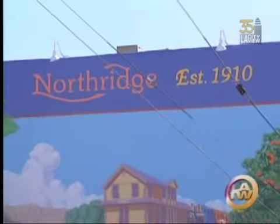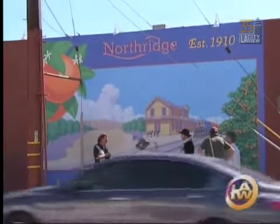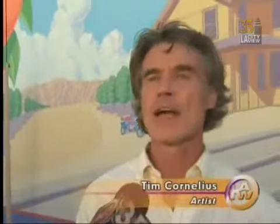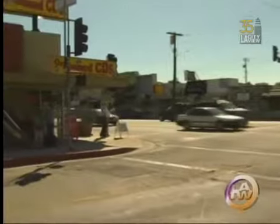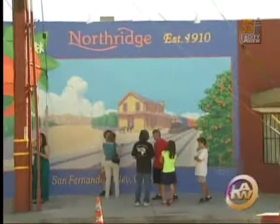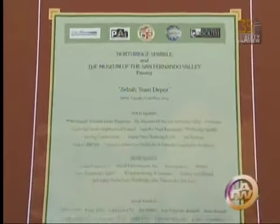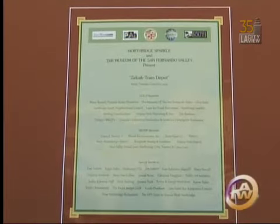Northridge Sparkling Campaign, a beautification organization, and the Museum of the San Fernando Valley brought on artist Tim Cornelius to create the mural. Because my dad's a fine artist and he loves to paint trains and depots, I thought I would do this as an homage to him. The mural, known as Zelza Train Depot, is painted on the side of a CD store on the corner of Reseda Boulevard and Rand Street. It's the first of 11 historically themed pieces of art envisioned for Northridge's Reseda Boulevard, part of a plan to revitalize the city's main business corridor.